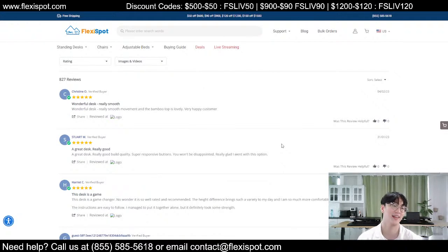You'll love it. Now, Stuart M, a great desk, really good. Great desk, really good build quality, super responsive buttons. You won't be disappointed. Really glad I went with this option.